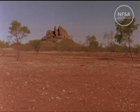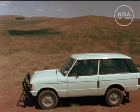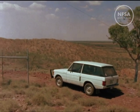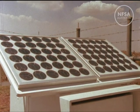Wind power, water power, and the trapping of the sun's heat, all ways of harnessing the energy of the sun. Comparatively recently, a new technology has made it possible to transform the light of the sun to electricity. The photovoltaic cell.